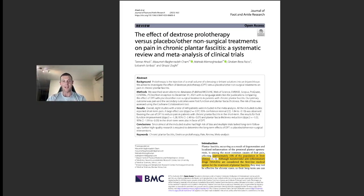So this study is really, really cool because, as with all things in healthcare and really medicine, we tend to see new treatments come on the block. I mean, DP or Dextrose Prolotherapy, I'm just going to abbreviate it to DP because I'll be saying it a lot, has been around for quite a while, but we're starting to see some stuff definitely in the foot and ankle space. And as with all things, they seem to try it with plantar heel pain or plantar fasciitis.